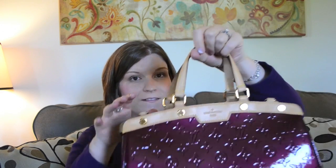I obsessed over this bag when it first came out. I had just had my first daughter, and my husband got it for me as a gift. This bag is absolutely gorgeous. I'm planning again on using it as kind of a beautiful decor item. I'll probably rotate it in and out so that it doesn't get too much of a patina on it, but a beautiful decor item for my purse room.